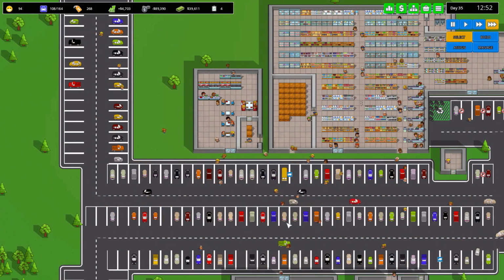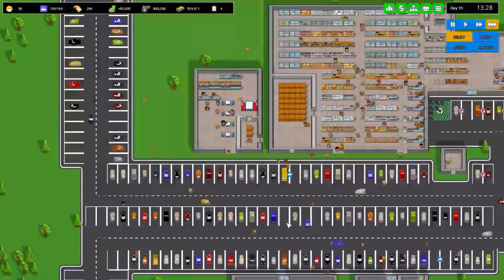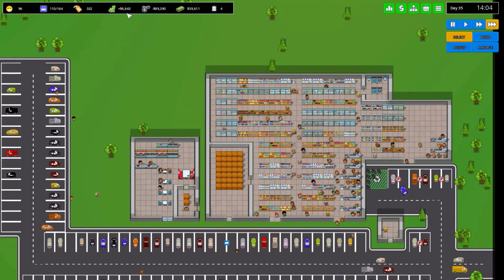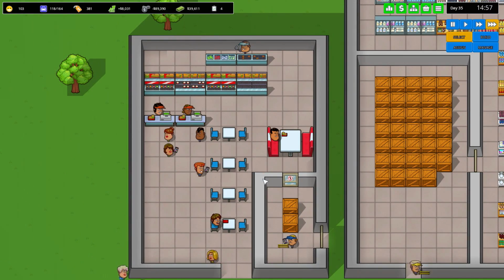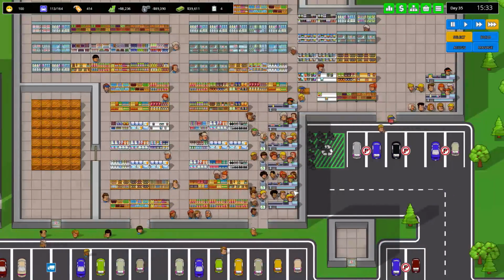So at the moment, our parking lot is at 107, 108, 110. We could hold up to 164 people on site, which is actually pretty good. And halfway through there, we're almost at 7,000 profit already, so that's looking pretty good. How are you guys doing over here? Looking alright, looking alright. People are sitting down. The lines are at 3s or 4s. That's not too bad. What about our main store?